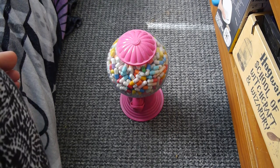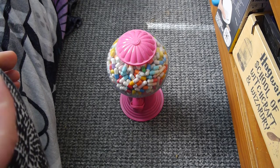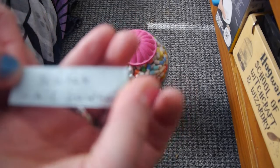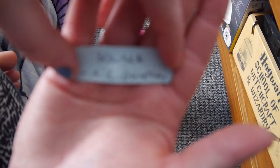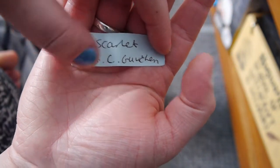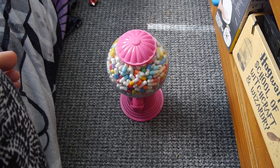And hopefully I've got this book in the flat, because Will also has some books. Oh, Scarlet by A.C. Gohen. I've never known how to pronounce this. Oh, I've actually got it right next to me.